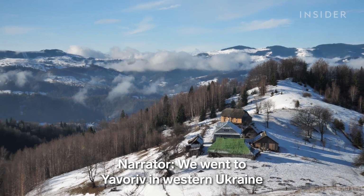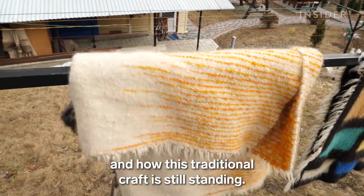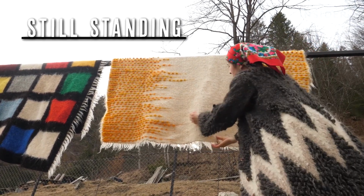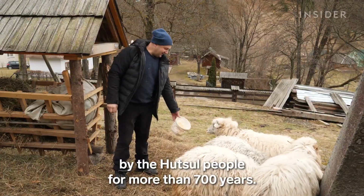We went to Yavoriv in western Ukraine 2 days before the Russian invasion to see how these woolen blankets are woven and how this traditional craft is still standing. These are Carpathian sheep, a local breed that's been raised by the Hutsul people for more than 700 years.